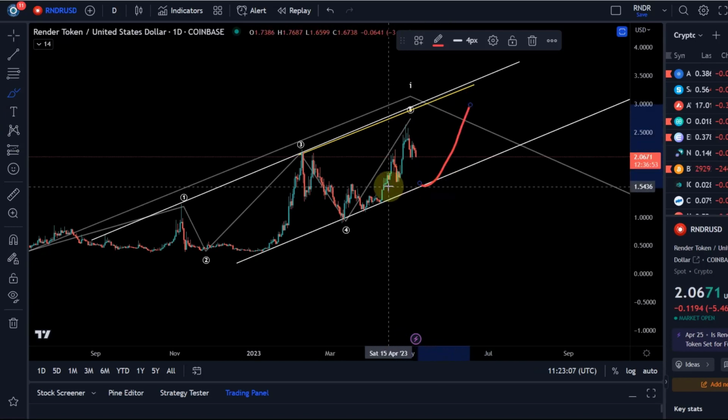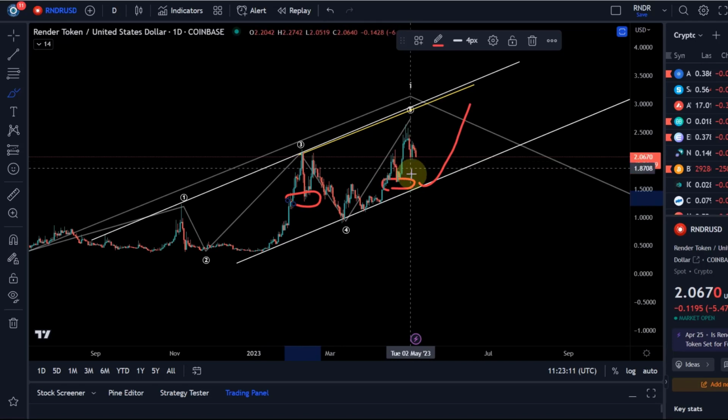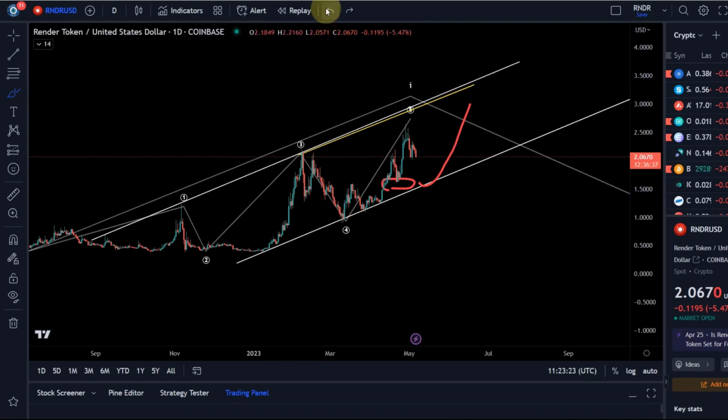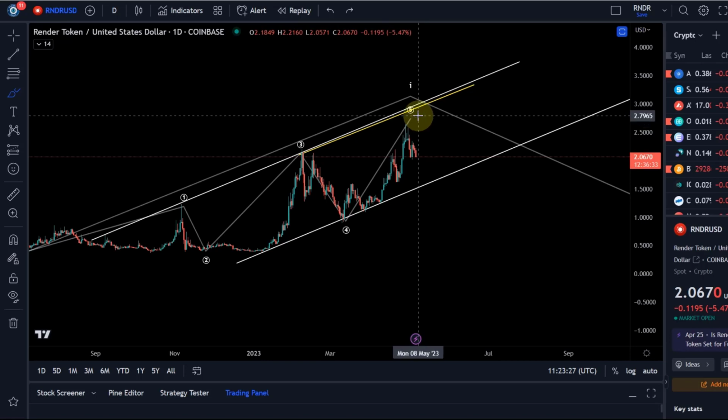The reason is that we had previous support in this region. Structural support, of course, here around 160. So it would not be far-fetched to expect price to come back to 160. If it does, it might provide a high reward, low risk long trade possibility. It's at least a setup that is on the chart.